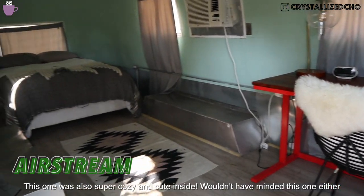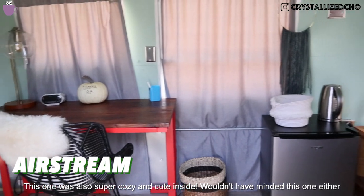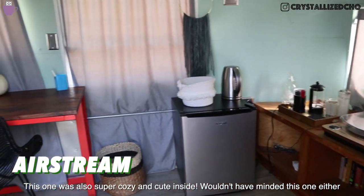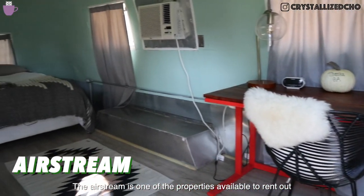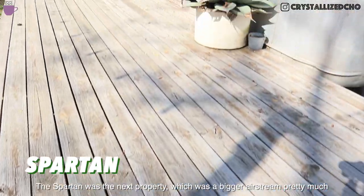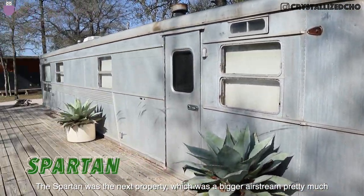Whoa. Oh, this one's actually really cool too. I wouldn't have minded this at all. Actually, it's very cute. So this is an Airstream that's also available for rental. And this other one, the Spartan, is a lot bigger. It's a bigger Airstream version.